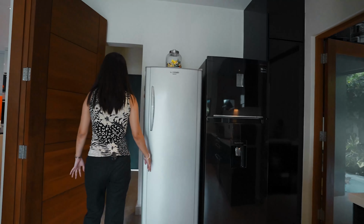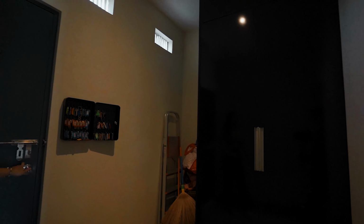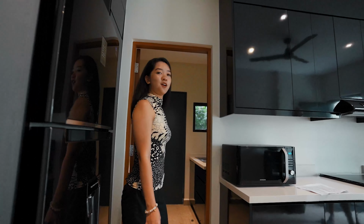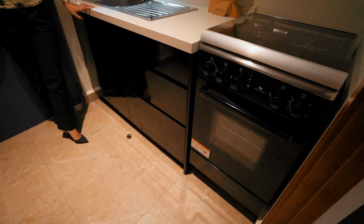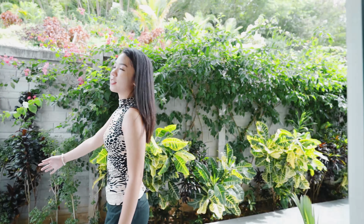On to the next, we have our pantry, which has direct access to the driveway for convenient goods deliveries. From here, we have our dirty kitchen, which also has a gas oven and fully fitted storage units. So now we go to the outside, which has side access to the gate.